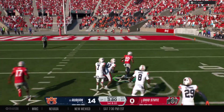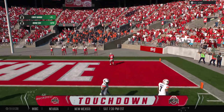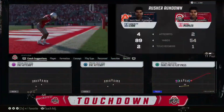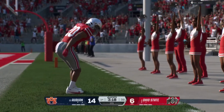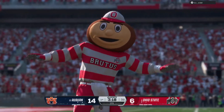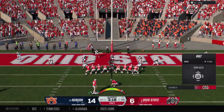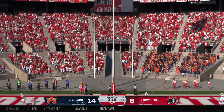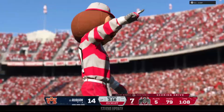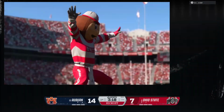He's loose. The 20. He's a slippery slide. Finds his way and runs away from the crowd into the end zone. Touchdown, Ohio State. I love the execution on that play. Great blocking up front just to get the ball carrier an opportunity in the 2nd level of the defense. And then at that point, it was make a guy miss and use the speed. That was a perfectly executed play.